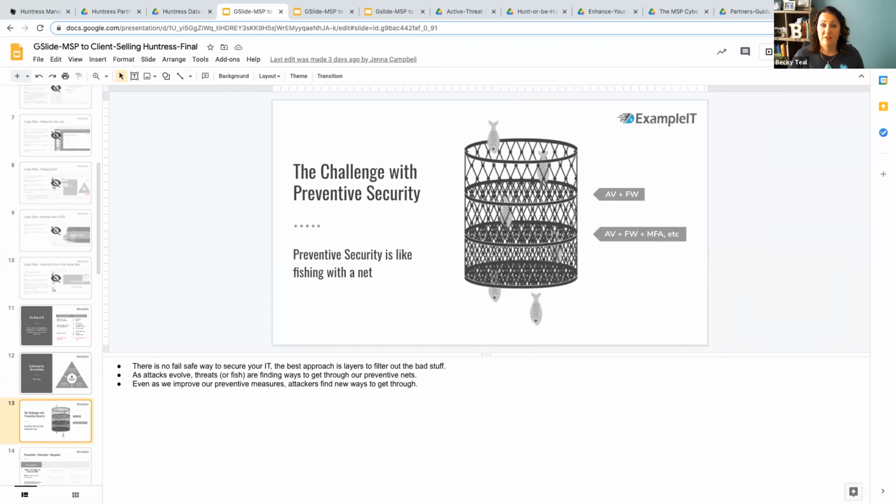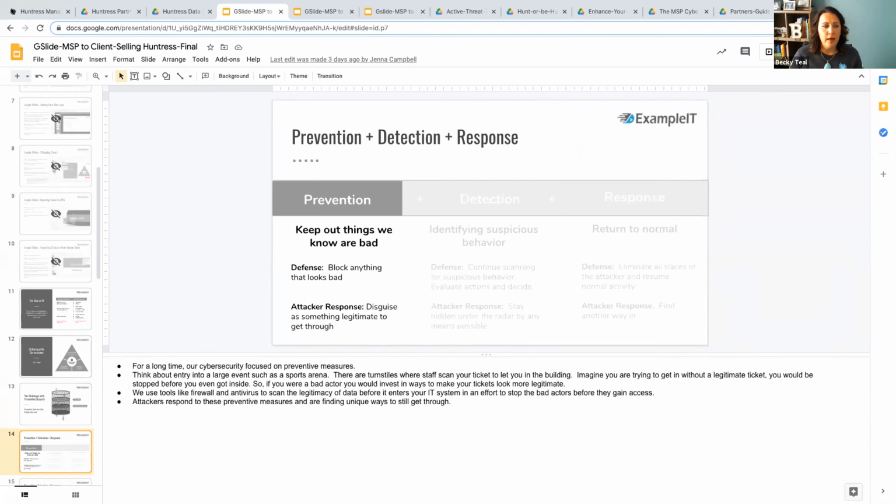Preventative security is like fishing with a net. Here is the challenge with preventative security. You're going to walk through the different layers of security and what they're specifically designed to catch if you were looking at threats as fish. It's just a nice visual.